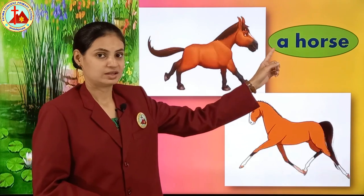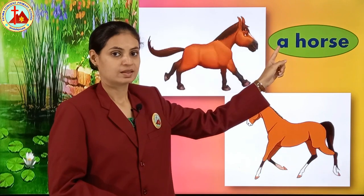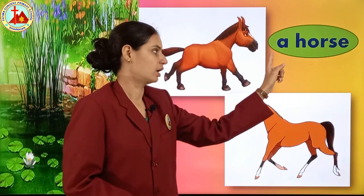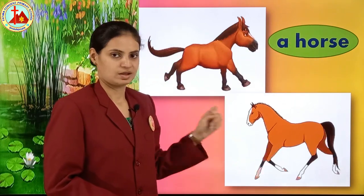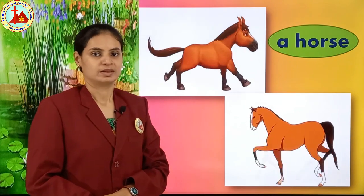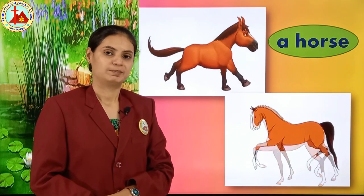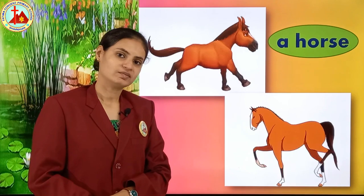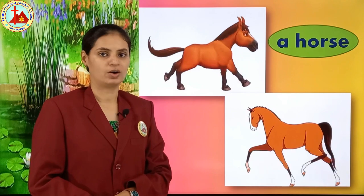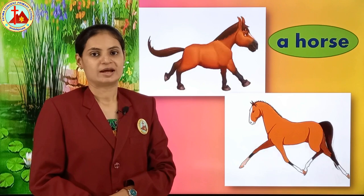Let's read the spelling first. A, we have to read it as a. H-O-R-S-E, horse, a horse. This is the picture of horse. Horse is used for traveling. In olden days when there were no vehicles, people used horse for traveling. People used to go from one place to another on horse, especially in olden days. Yes, children, are you all getting it?